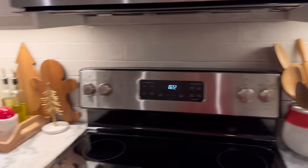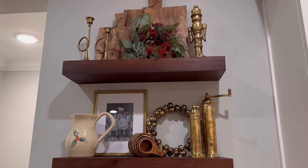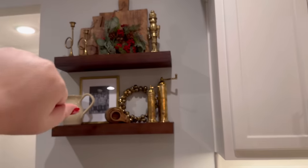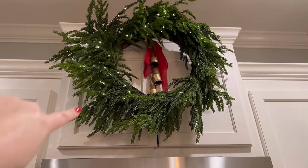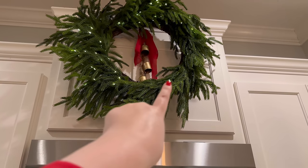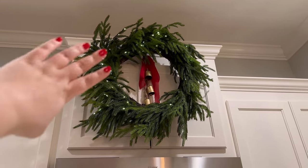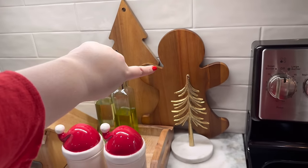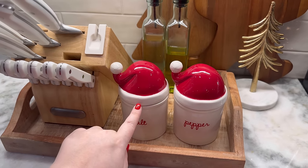And then, oh my gosh, I'm just so excited. Everything just turned out so beautiful. I love how I used some vintage pieces with the brass, and we've got the greenery and the red. Totally in love and obsessed with this wreath from Kirkland's. It's not got lights on this side, but it's okay. I was going to add more lights, but I think it's fine. I just added the bells and the ribbon, and then I have a slight whimsical touch with my little gingerbread man there and these little Santa salt and pepper cellars that I've had.